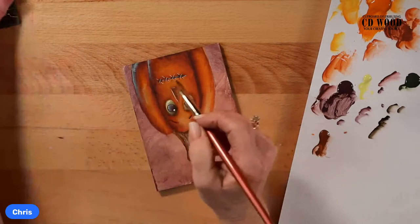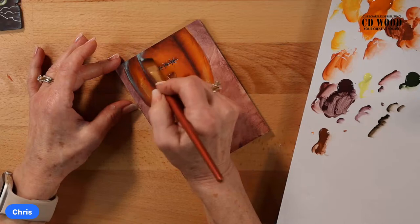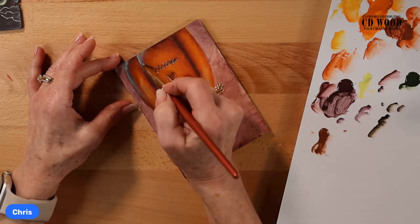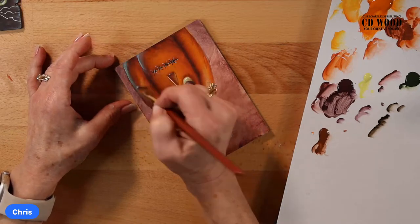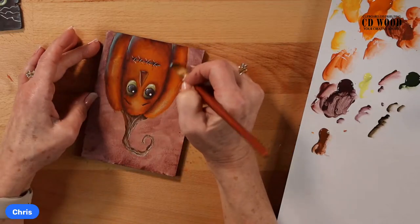It's like the moon shining on him. Oh my gosh, this is so cool. Blue for a shadow. Or highlight, right? Or is that a shadow? This is in the shadow part. Oh, okay. So let's put a little bit here.